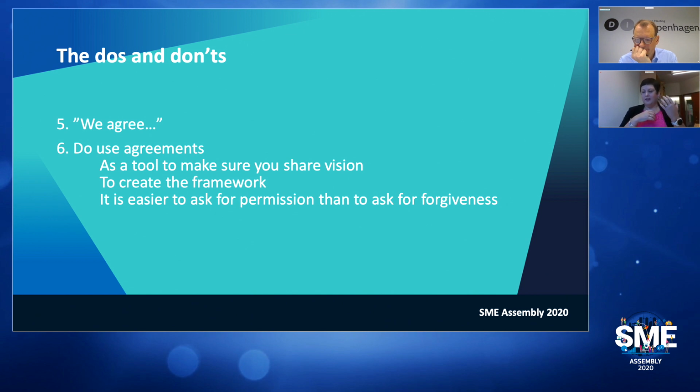So the don't is to think we have an agreement. The do is to actually use contracts and agreements. And one thing with using agreements is that when you are going to negotiate the agreement, when you start to discuss what should we put into the agreement, you could actually use that as a tool to make sure that you share the same vision.